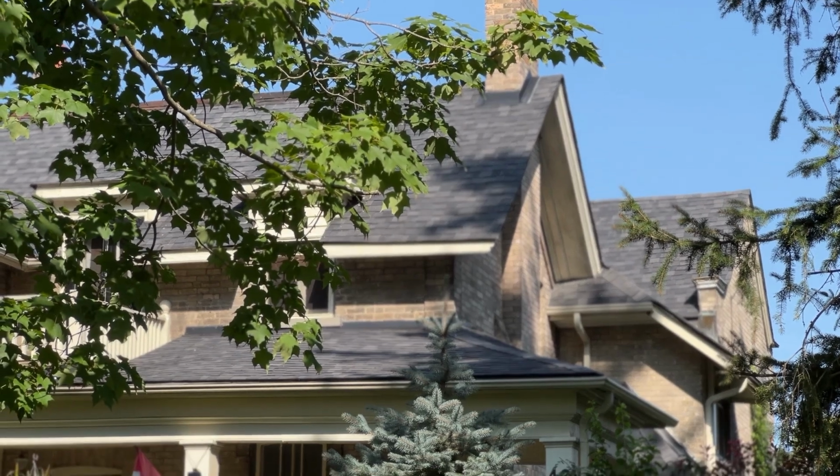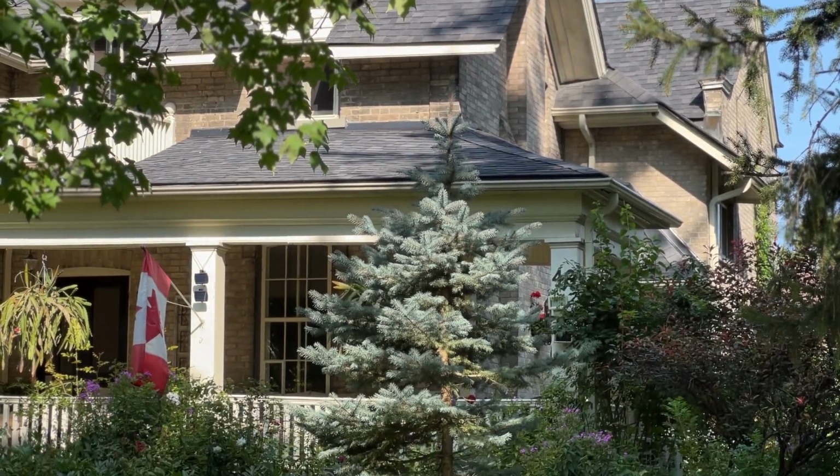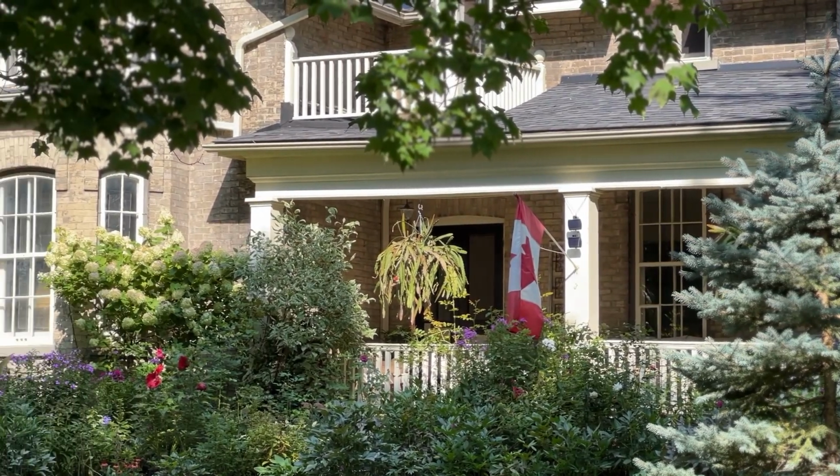That's beautiful. And the porch. Oh, I love the porch. We sit on that porch all the time. Big wraparound porch, huge, and it's always got a nice little breeze to it. Though there was something about the staircase.